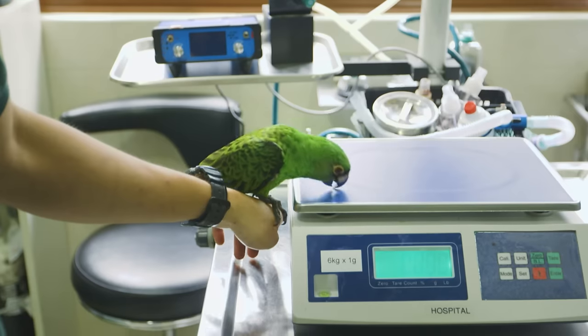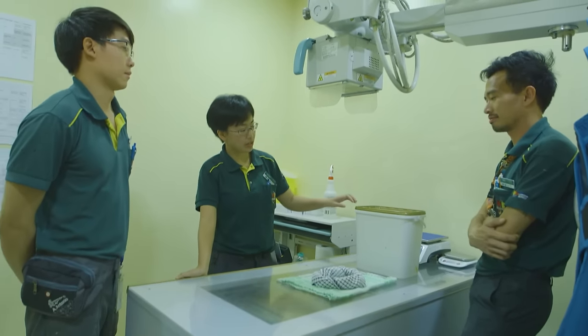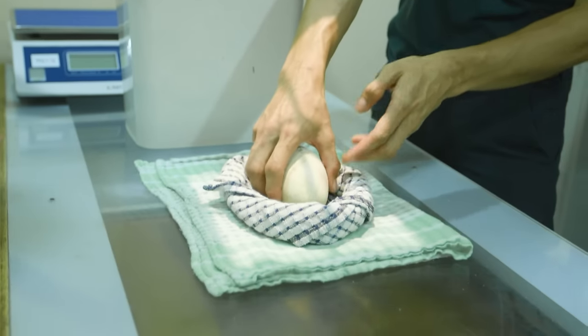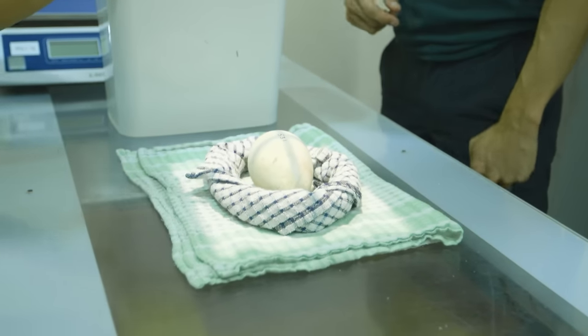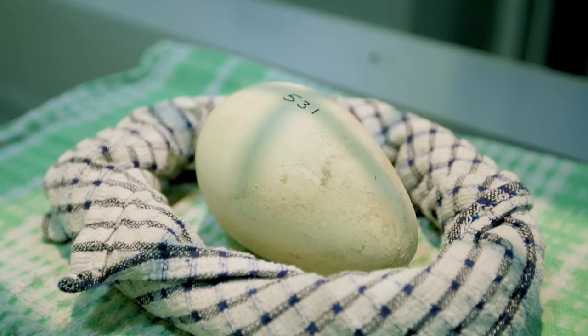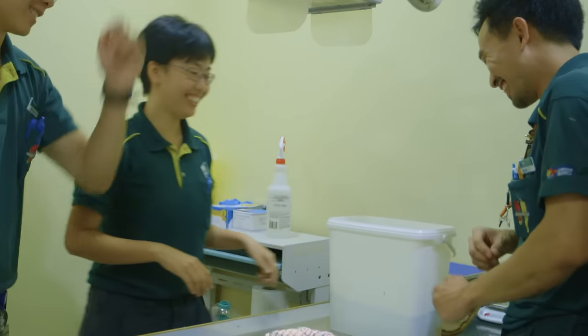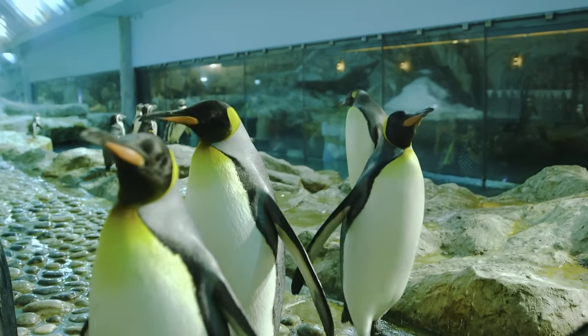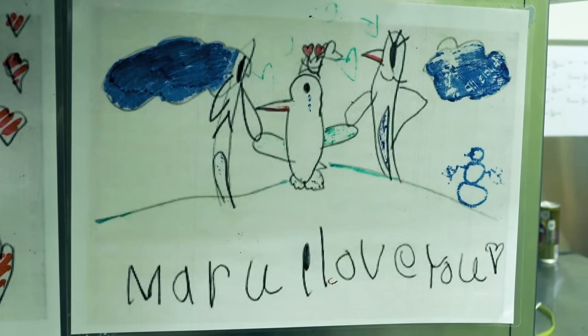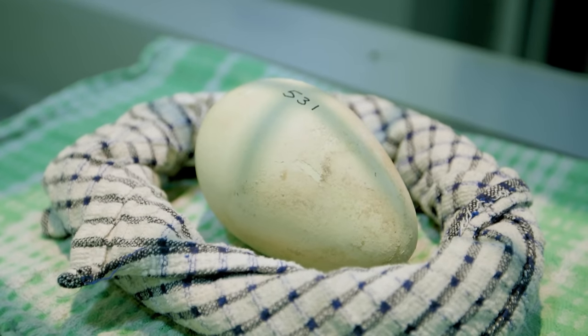At the vet hospital, the team receive a new batch of king penguin eggs. So we have two king penguin eggs at 44 days of incubation, and this is when we'll check whether they are fertile or not. Their shells are so thick that the only way to see if there's a chick is with an X-ray. Excited. Super excited. Difficult to breed in captivity, the team have had only one successful king penguin hatching in the last 10 years, the beloved Maru. So the future of Jurong's penguin colony could be riding on this X-ray.